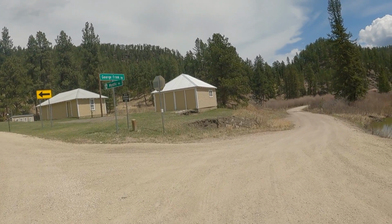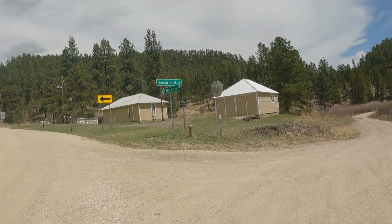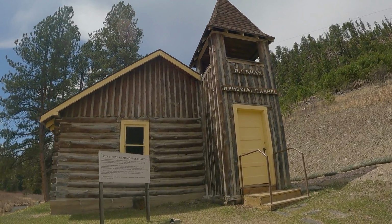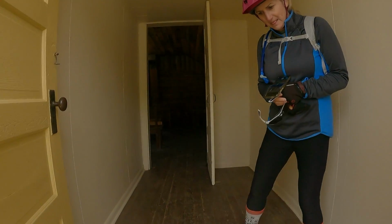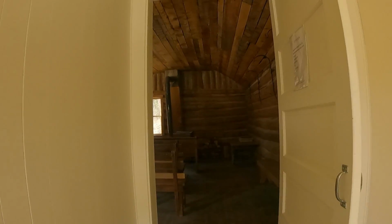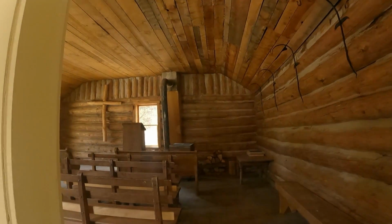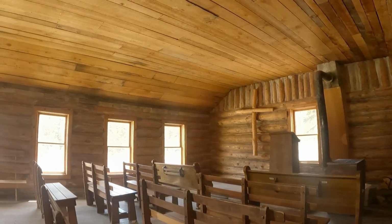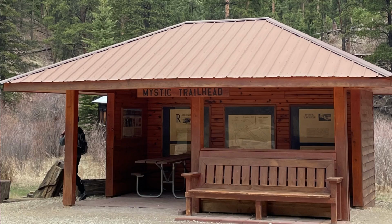It will be a treat because Mystic is a ghost town, and you can only get there by dirt road or by bike on the Mickelson Trail. There is no paved road that goes there, but you will see buildings that are preserved from the 1800s. Wasn't it a mining town? And then you had the railroad that would come through there.